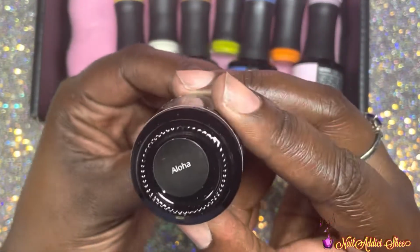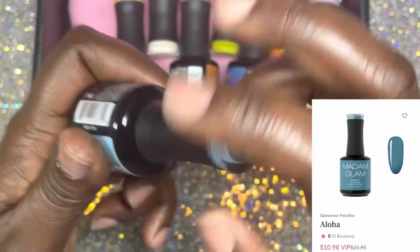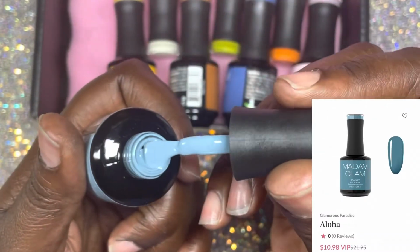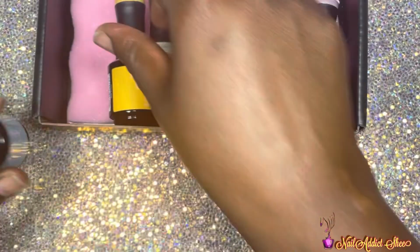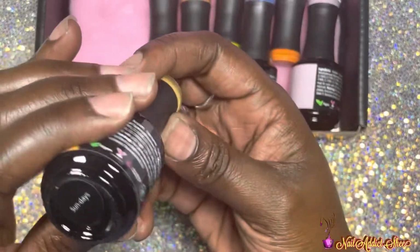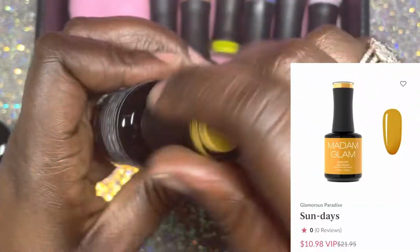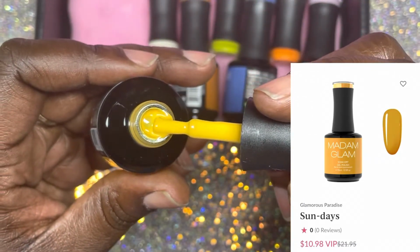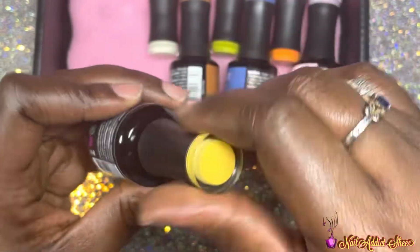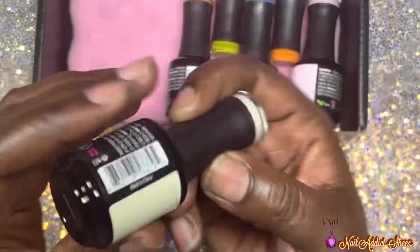So the first shade here is going to be Aloha. And if your summer plans include spending a lot of time at the office, consider this blue color a reminder that weekends do exist. Such a wonderful pop. Then the next shade I'm going to look at here is Sundays. This rich creamy hue looks insanely gorgeous thanks to its warm, flattering undertones. Super nice yellow. I love yellow personally, so I love this one.